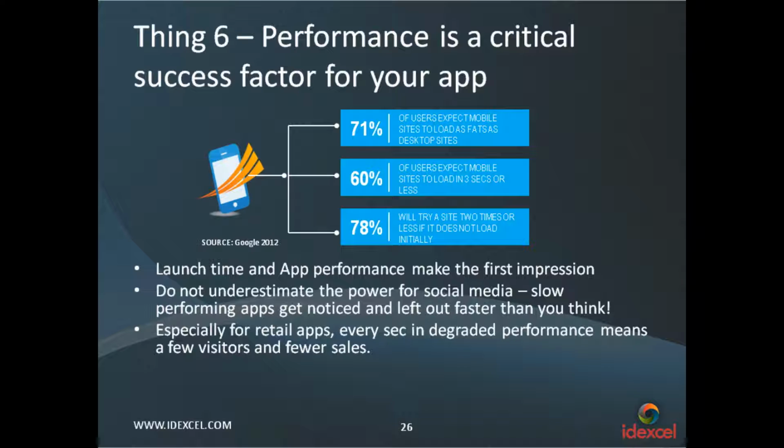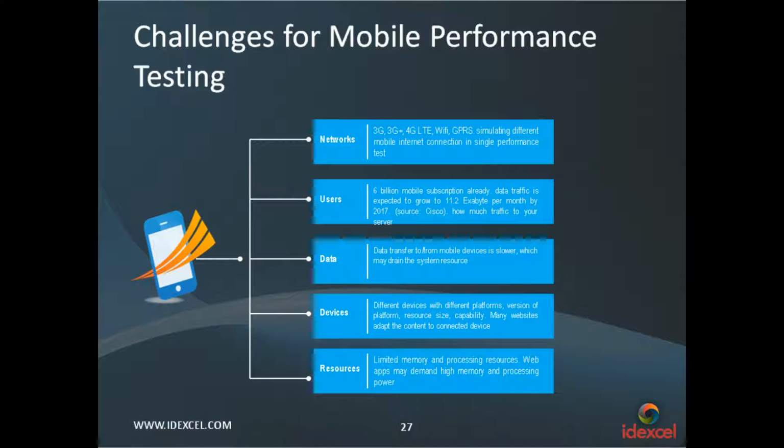So, app launch time and app performance are very critical and make the first impression. If your app does not perform, users of the mobility platform have quick access to social media websites and apps, and their negative feedback on the social media could damage your brand reputation and eventually the number of users of your apps. Performance is especially important for retail apps or sites, as every second increase in response times means fewer visitors and fewer sales.